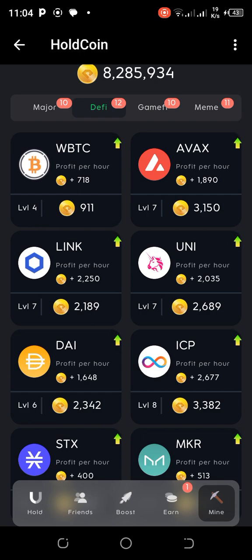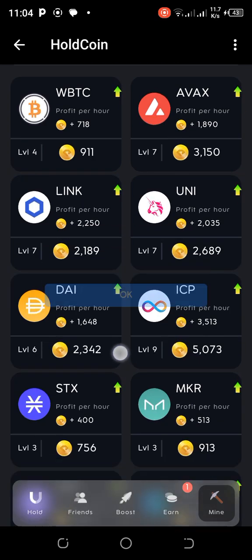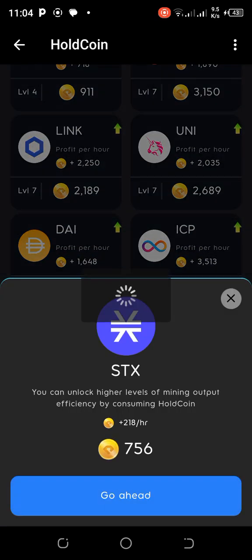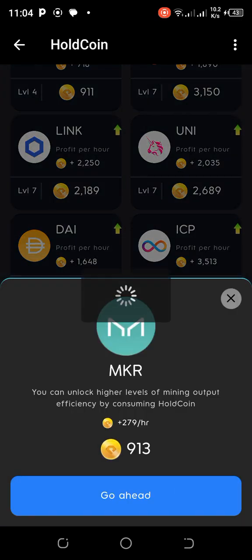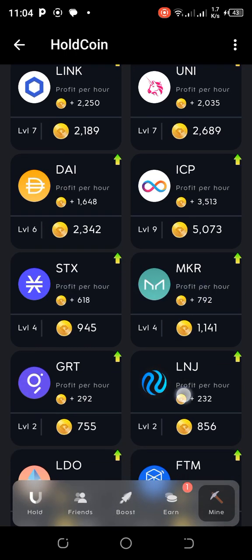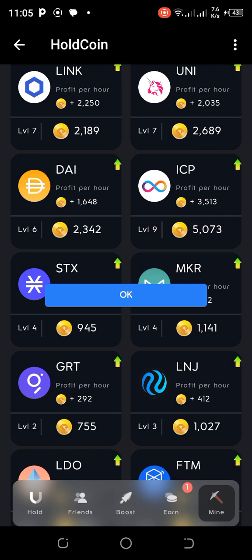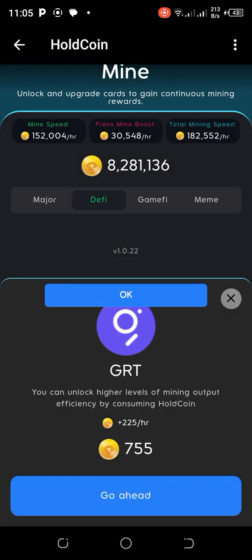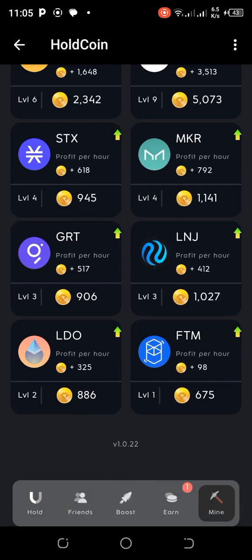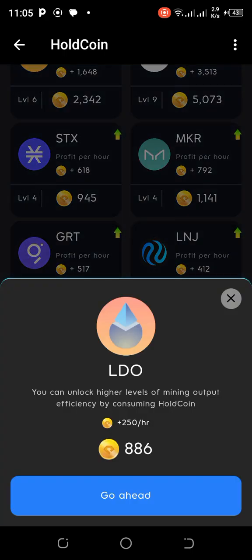Okay. Next, let's look for ICP. ICP is 836 per hour, and STX is 218 per hour. And then let's look for MKR, that's 279. Then LNG is 180. GRT, how much is that? Hold up, level 2, take to level 3. That's 225. Okay, so next is FTM. FTM is 147. And then you have LDO for 250.